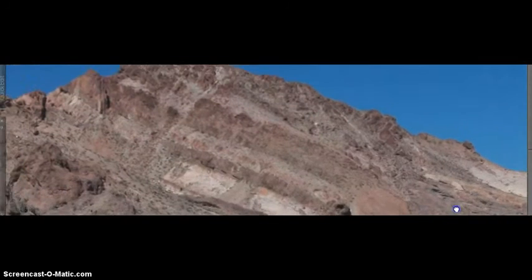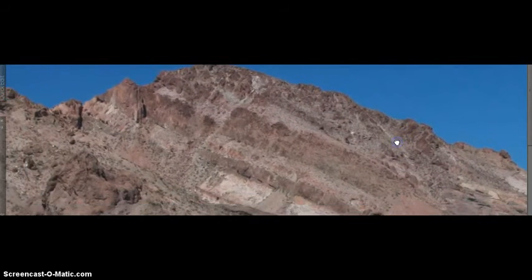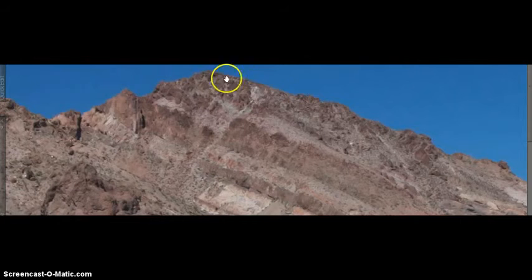But you can see the detail here and how this all works and how I see layer after layer building up on the top and to the direction of the wind. So at one time, this wasn't here and this was, and then this got spackled on top of it with the wind blowing towards the left, the west.